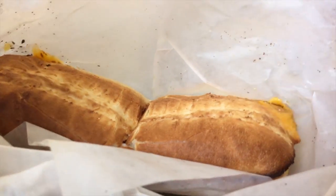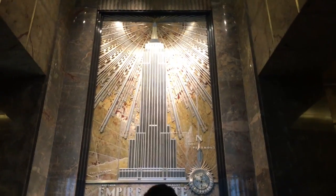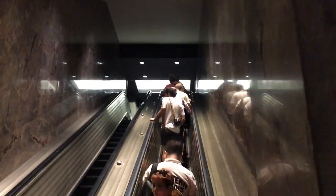All right, so we're at this restaurant called Potbelly's. We've actually eaten here before back in Dallas. Anyways, now we're gonna eat this grilled cheese. That looks so good. All right, we're at the Empire State Building, and I'm gonna observe at the top of it.